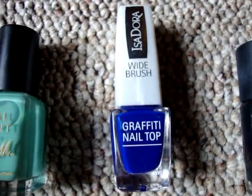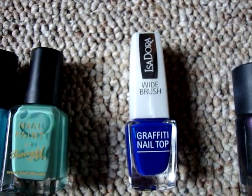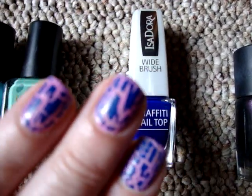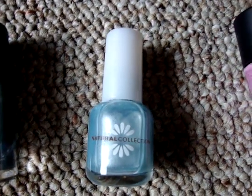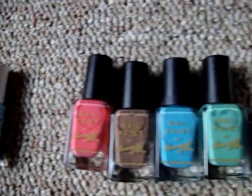And then we have Isadora Graffiti Nail Top, and this is one of those crackle, shatter type things, which I have on my nails right now. And then this is Gosh. This is Natural Collection from Boots. And these are all ones that I got in my swap with June.